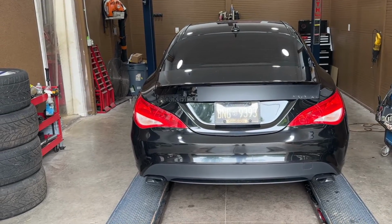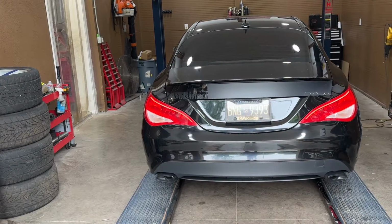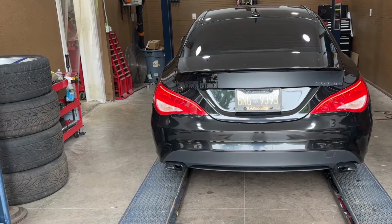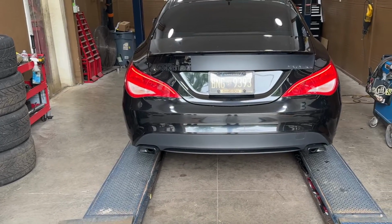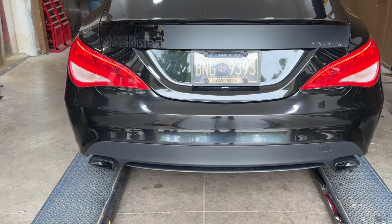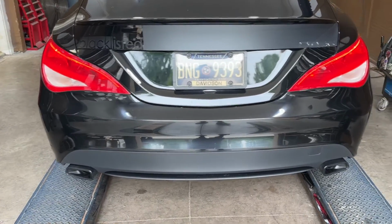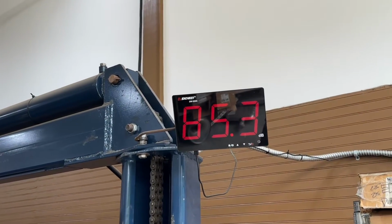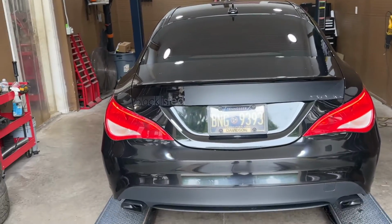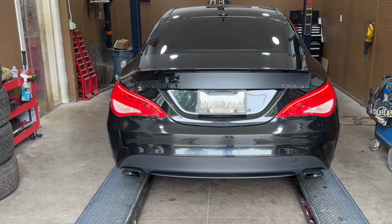2018 CLA muffler delete. It's got an upgraded blow-off valve too. Much nicer, much better than quiet. There's sound decibels again. 94 again. I love that blow-off. Go ahead and back it out.